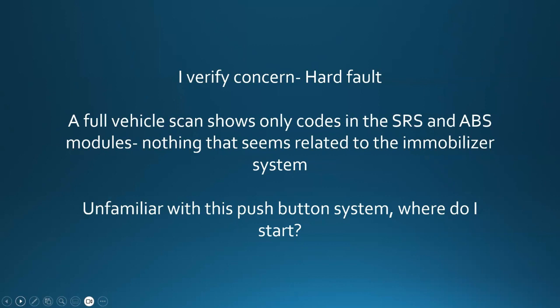There's a number of codes in the car. There's a lot of modules on this thing, but the only modules that have codes in them are the airbag, which it looked like the airbag must have been deployed at some point or another, and they didn't repair all the components. There's some circuit codes in there. And then there's also ABS codes. Now, I was wondering a little bit about the airbag stuff. Does that have anything to do with maybe a fuel supply or something?